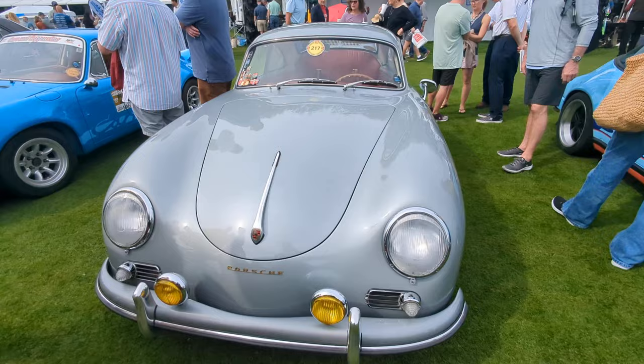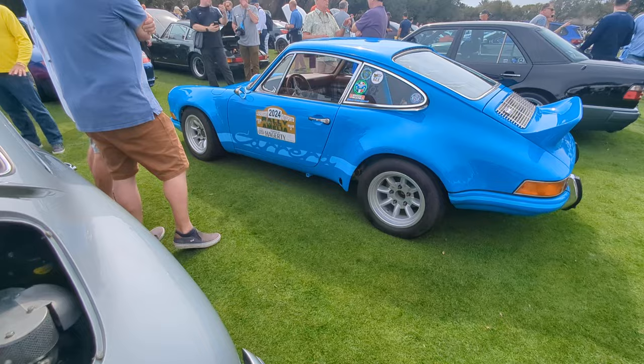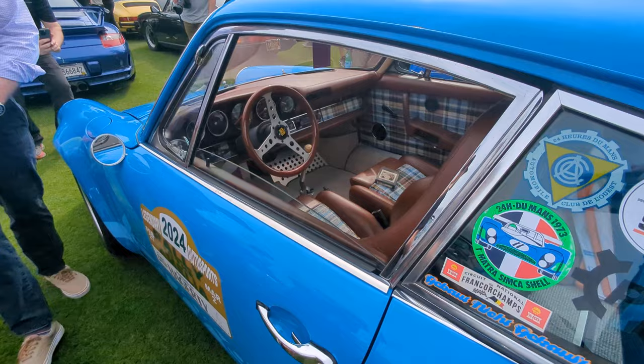This is a special one, too. Look at the interior on this one. You don't see interiors like this every day, do you? Nope. Here we go. There we go. Get it right. Some just fabulous interiors on some of these cars. Not to mention the exterior.